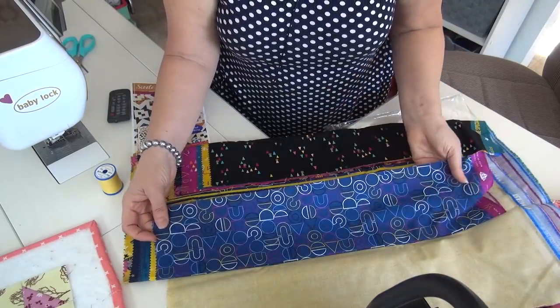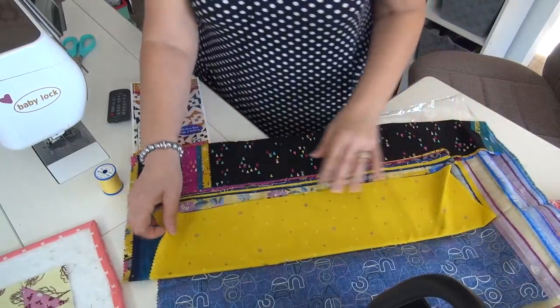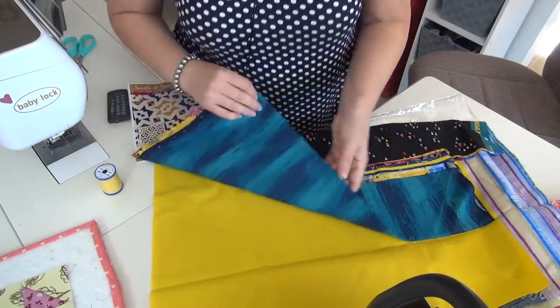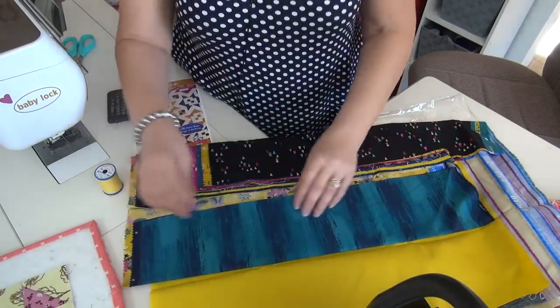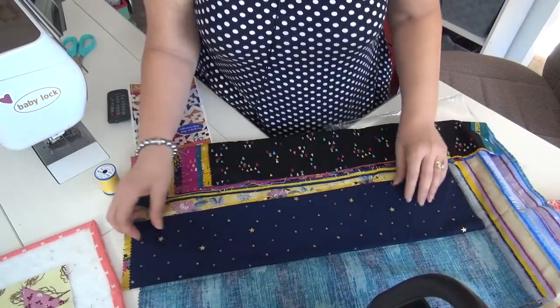This looks like parts of alphabets. There are a lot of geometrics. There's a tiny print with gold stars. Oh, this is cool. What does that look like? Oh, look at that. So you can actually still get this bundle. I just checked, and as of filming this, the bundle is there.